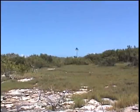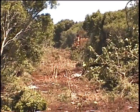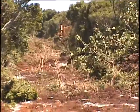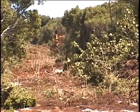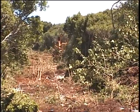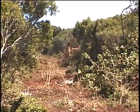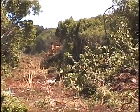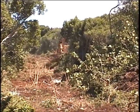This area does have low marsh spots in it. This is clearing the brush through really virgin territory. I'm standing on the easterly road looking east, and this is trying to place the road to the east and then north around the existing salt pond.